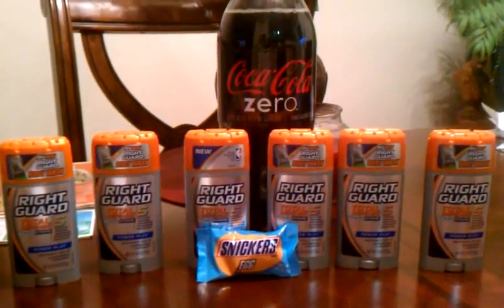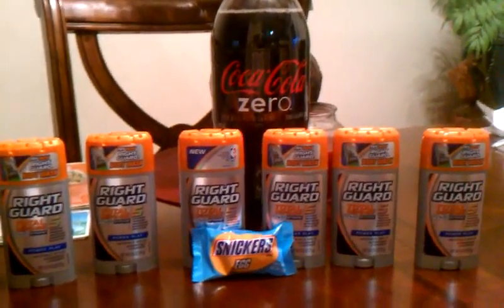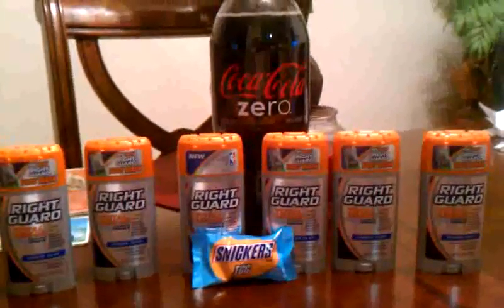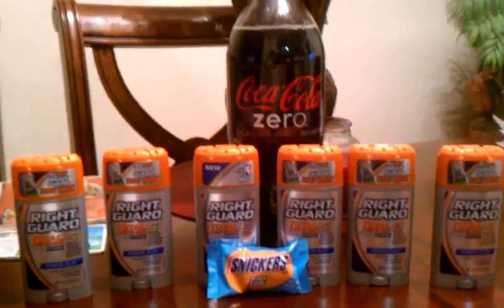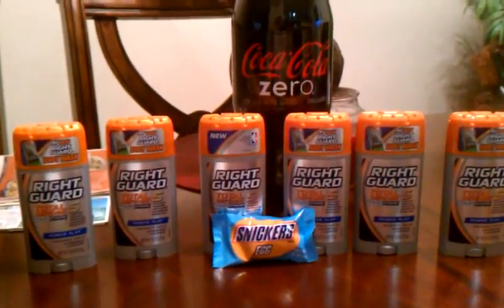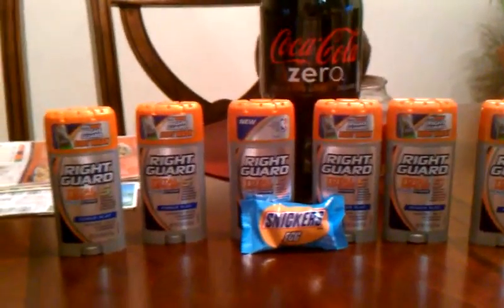So check your clearance and see if they have any left. And the coupon, we just got it this past week, in the insert. It's $1 off of 2, and they're on sale for $1.14. So I just wanted to share that with you.